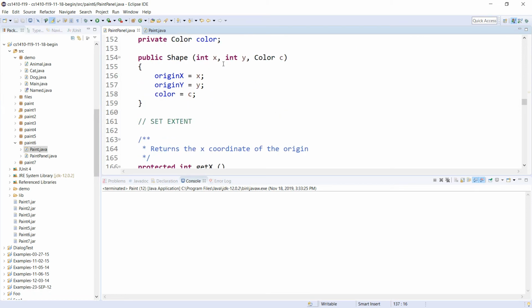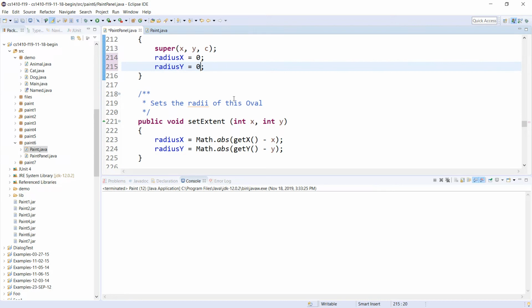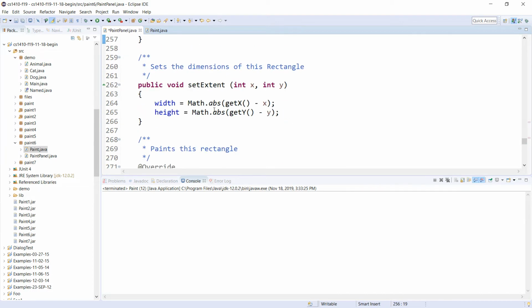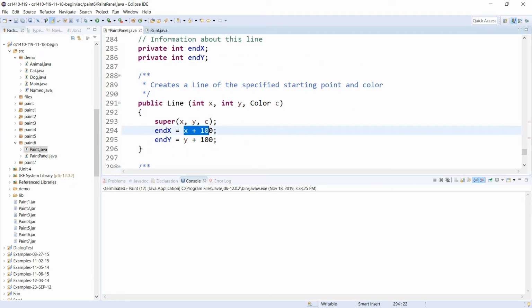I'll help you out. Let's go down and see. So when we create an oval, we set the two radii to 100. So I'm going to have them set to 0. And then when we come down here to rectangle, I'm going to set the width and the height to 0. And then when we come down here to line, I'm going to set index to just be the same as x and y.